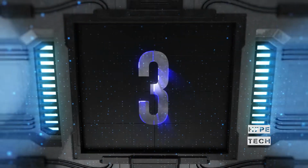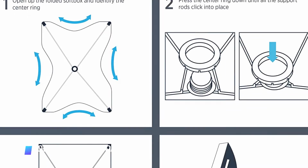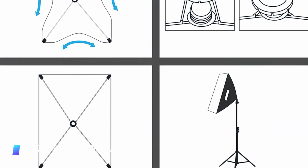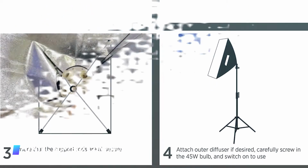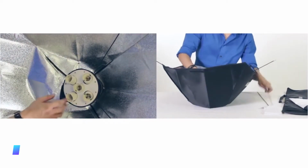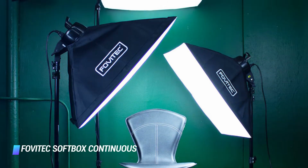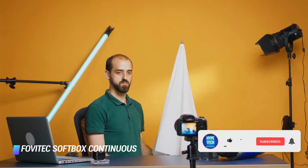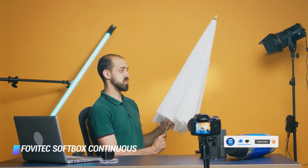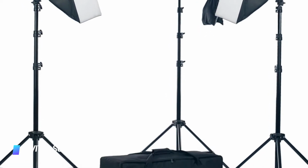What else? Number 3. FoviTech Softbox Continuous Lighting Kit. For softbox lighting, one of the best options you can choose is the FoviTech Softbox Continuous Lighting Kit. Compared with other options, the price of this kit is higher, but the quality is excellent. The FoviTech kits are best because they offer many adjustment options for stream lighting according to the preferred configuration. There are a total of 3 socket heads, as well as 3 softbox lights. Each softbox size is 20 by 28 inches.